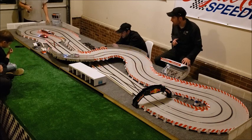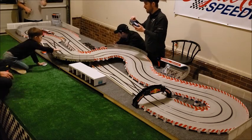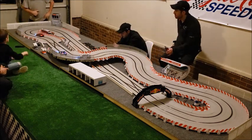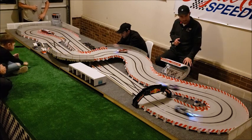Lap number 1, we've got a caution. Crash at the top of the S's. The Valvoline Vet getting into some trouble in turn 4. And the Cincy Vet will take the lead early on lap 1. And on the restart, Valvoline Vet back in second.